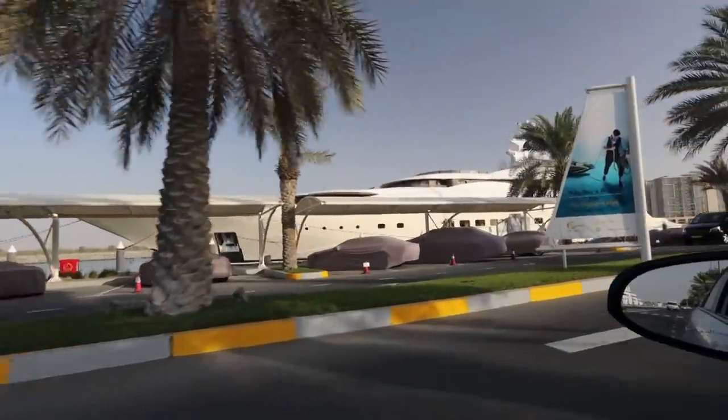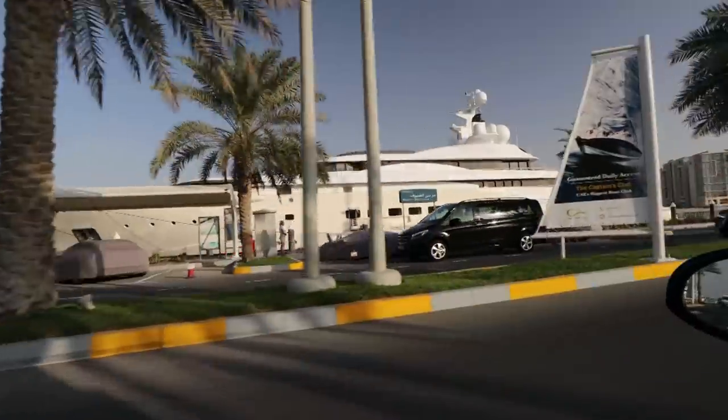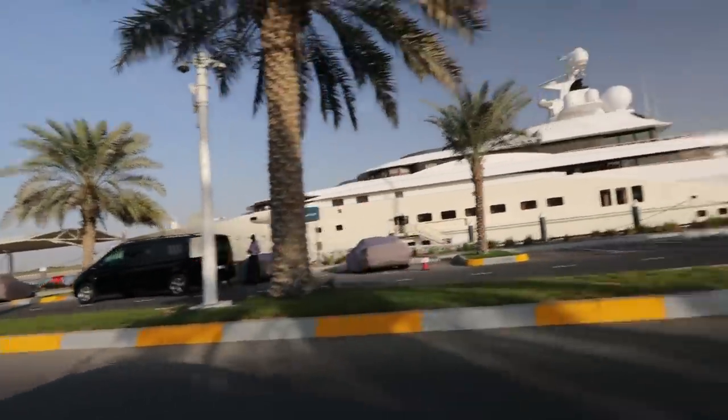Just a bunch of hypercars parked outside this mega yacht. That's the lady who kicked me out right there. What's that last one? Oh, that's a Black Series. We got a new Ford GT right there as well.